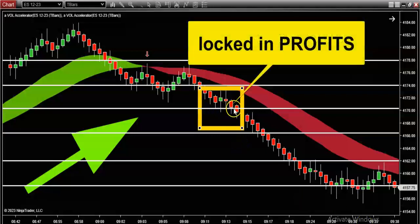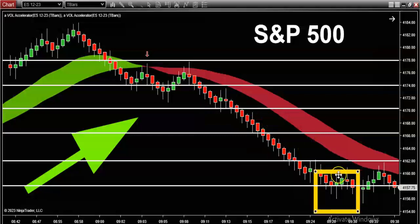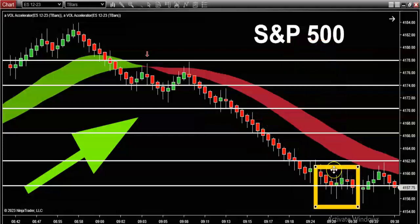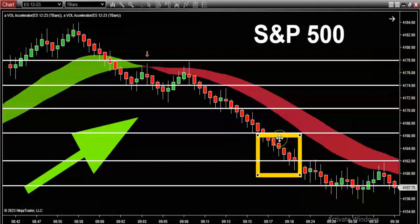And so after 1 to 1, we're hopefully looking for 2 to 1, which is right here, 3 to 1, 4 to 1. I don't necessarily know if the market, especially the S&P 500, is going to move 4 to 1 every day. I think you'll definitely get that on the NASDAQ. But on the S&P, I think most of you guys and gals should be happy with like 2 to 1, maybe 3 to 1.